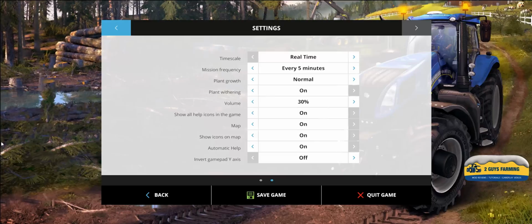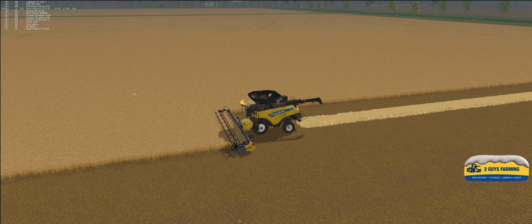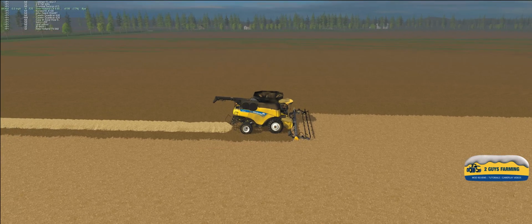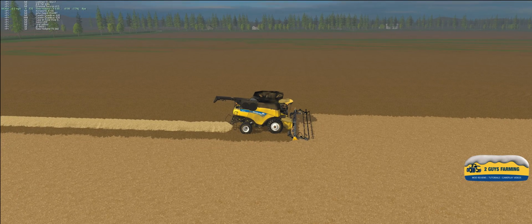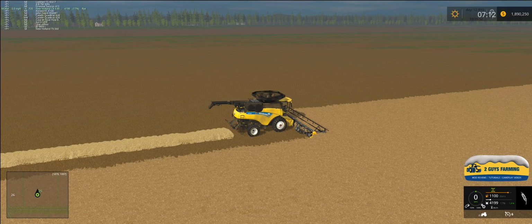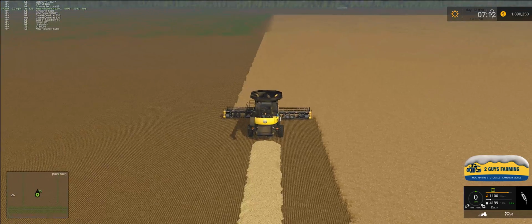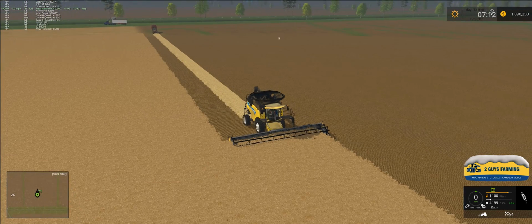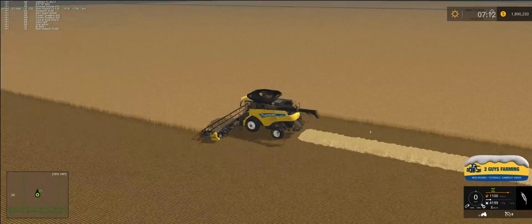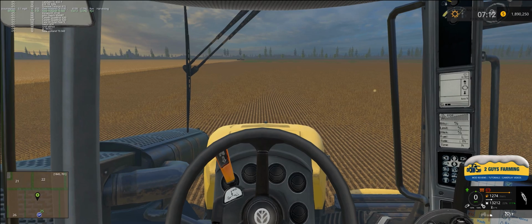But for right now, why don't we go back to our New Holland. This is field 25. This is rye. So what I've done off camera is I've picked up all of this straw swath so that we've caught up with him, which I wanted to do. So let's go ahead and get him back on schedule.